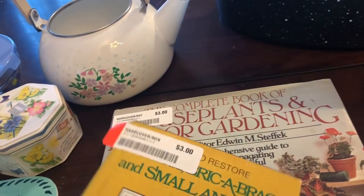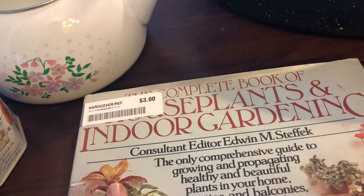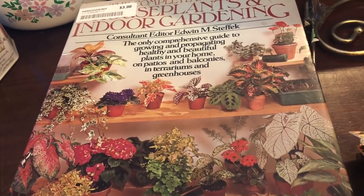And then I picked up this one here. This one was $3. It's the Complete Book of Houseplants and Indoor Gardening. So I do like gardening. I thought that'd be a nice read for me.